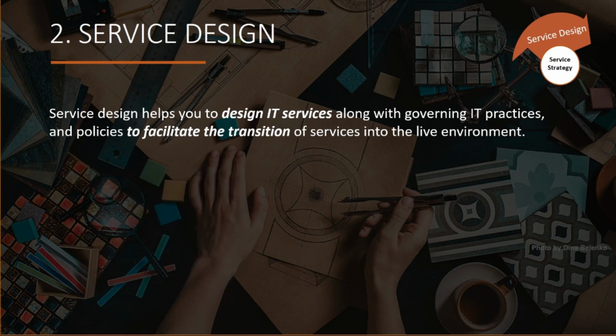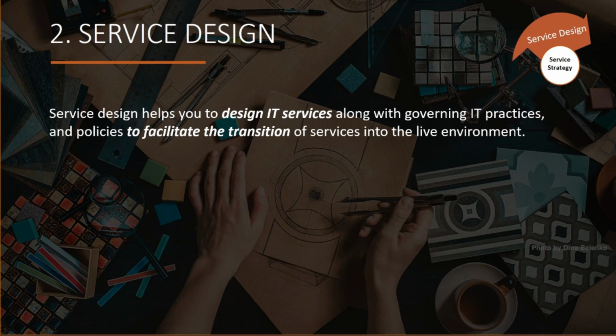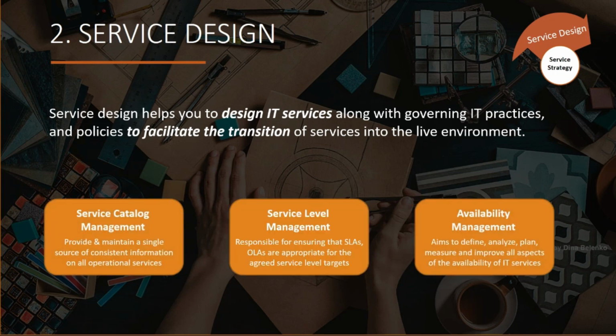The processes that come under service design are design coordination, service catalog management, service level management, availability management, capacity management, IT service continuity management, and security management. So let us look at the processes. The main goal of availability management is the process of ensuring that the level of service availability meets or exceeds the current and the future needs of the business in a cost-effective way for all delivered services.